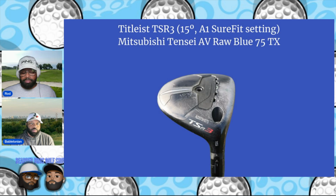TSR3. Again, mentioning the Mitsubishi Tensei AV Raw Blue 75 Tour X shaft. This is really becoming a popular 3 wood shaft. We've seen this a number of different times where people are putting the blue. I've mentioned it's the spinnier of the shafts, which doesn't surprise me that people would want a little more spin on their 3 woods, particularly going into greens on par fives. So not surprising, but one that we're seeing quite a bit this year.